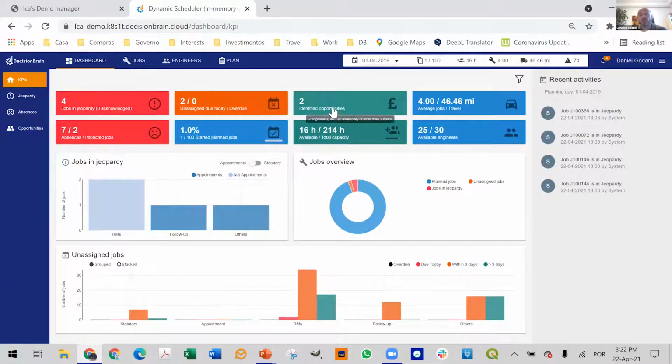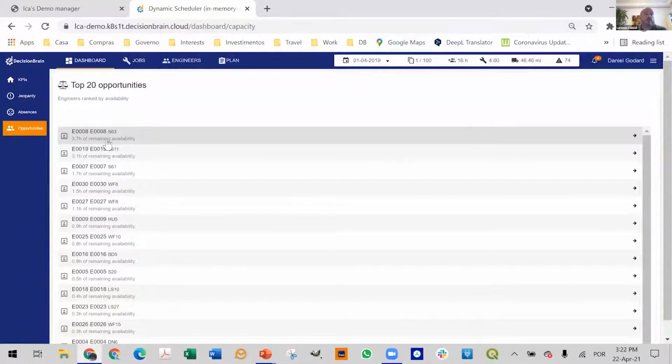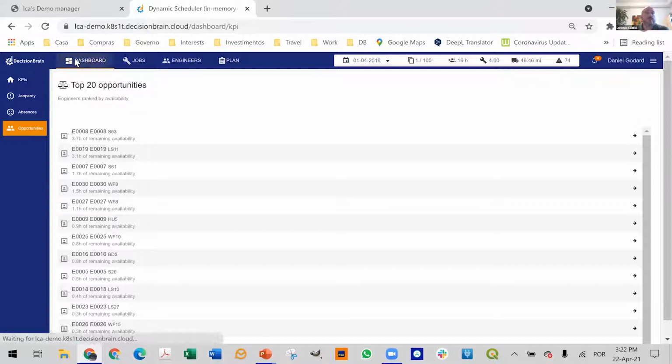You have opportunities. I was telling you before, and we can even click on it and it will give you a summary of the employees ranked by how many available hours they have. So you have employee number 8 that still has 3.7 hours for the day. This is an opportunity, and 3.1 hours. So everything above 3 hours, I think, is considered an opportunity, so that the planner can actually assign more jobs to this employee.